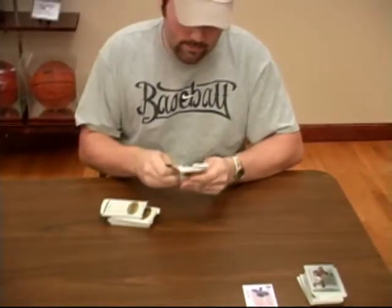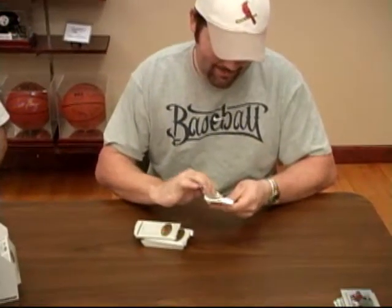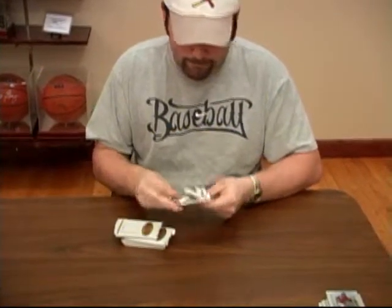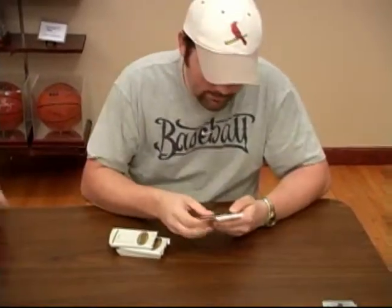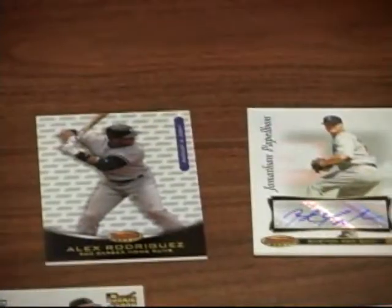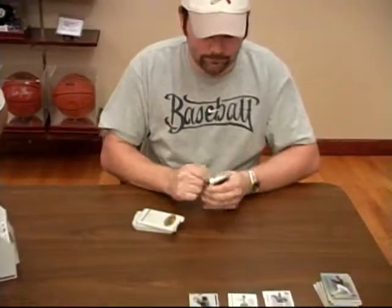All right, mini 2. Mini Pearl. That was not one open. Which could be good. Let's see. Grady Sizemore, Vernon Wells, Jonathan Papelbon autograph. Not bad. A-Rod 500 home run card. Not bad. And then base. Papelbon.